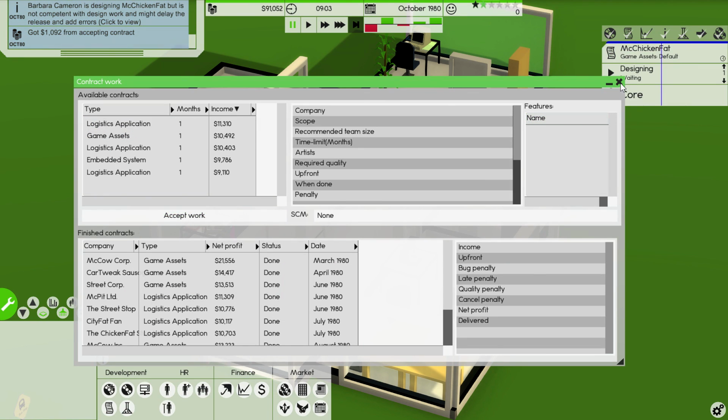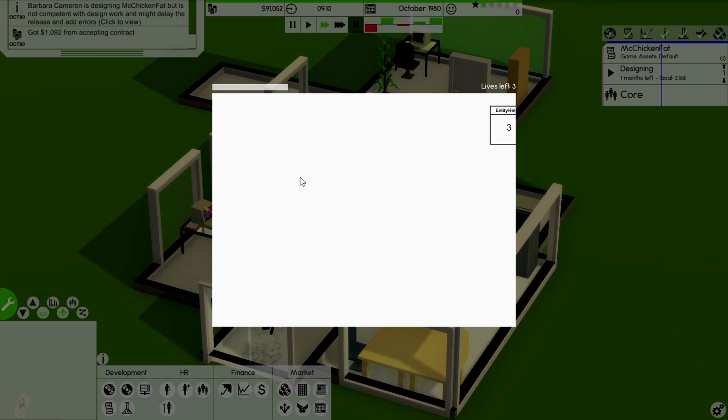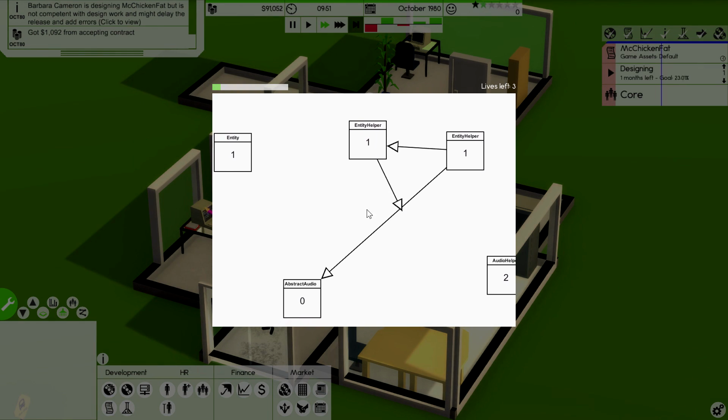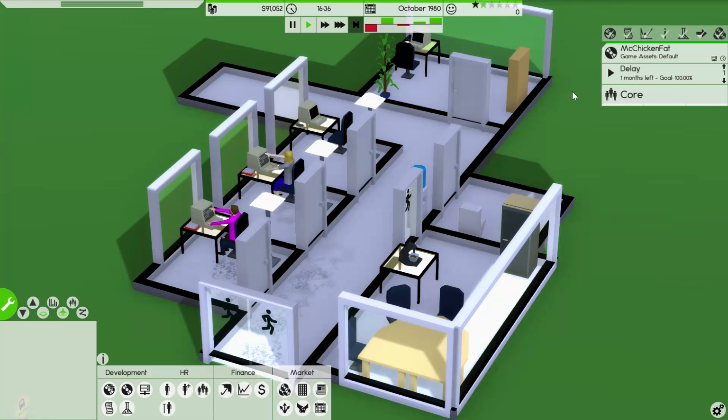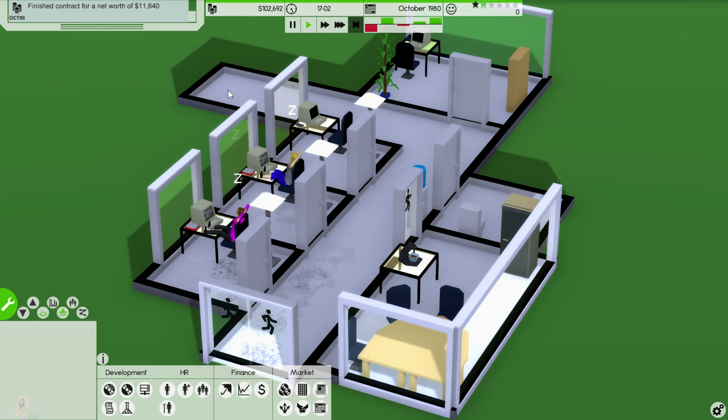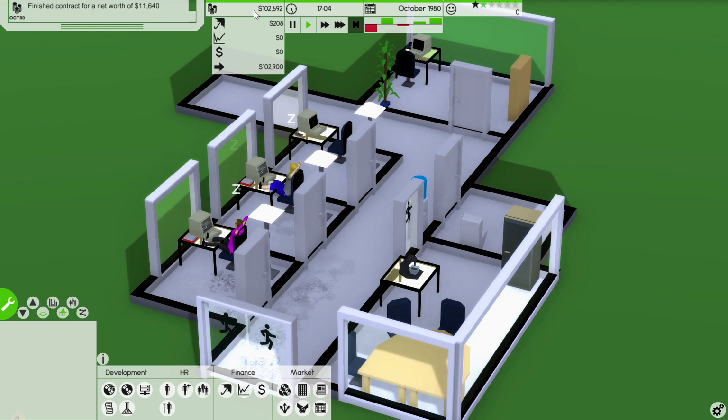So just go ahead and go for the game assets. I'll just pump this out real quick here, because I think we might only need one more contract. It's looking pretty full there. Delay, goes into beta, fixes bugs. Cool, there's another 11,000. Yeah, we're over $100,000. We're doing it.